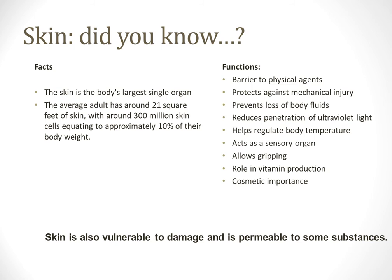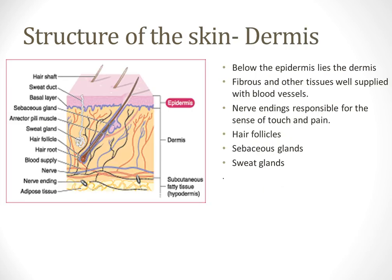I think it's interesting that the skin is the body's largest single organ, and it has a number of functions, and the one that interests me is the cosmetic importance of skin. In occupational health, it's always interesting to see how poor skin can actually affect a person's mood and how they're viewed by others.